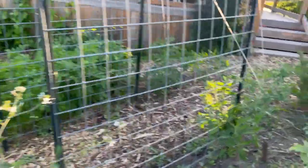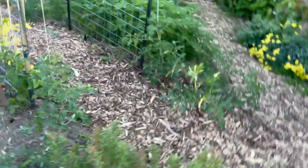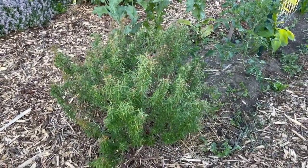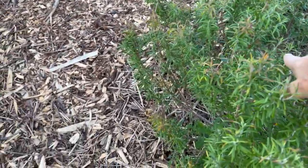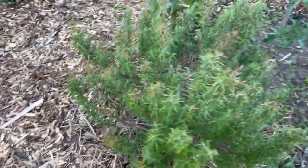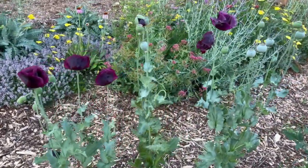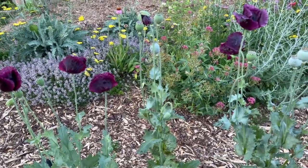I'll start back over here. They're sort of in loose rows. This is a rosemary, and yeah, I'm in Canada, so it shouldn't be this big, but I keep bringing it in the winter, but it usually really is flourishing by now once it comes out, but it's not. I'm hoping it's going to spring back for me. I've got these gorgeous poppies that I planted in the winter. I just throw them out in the snow.